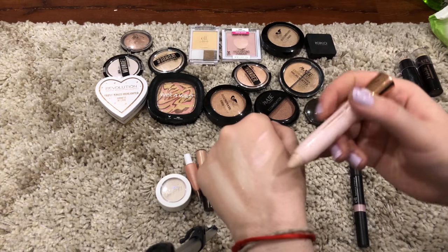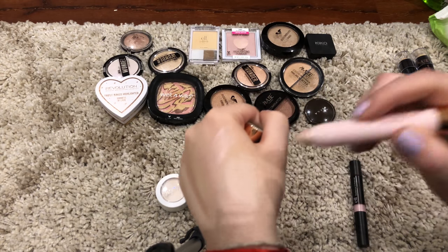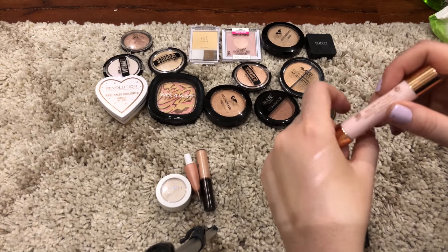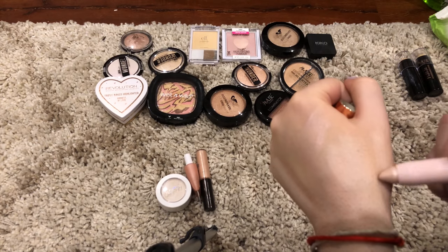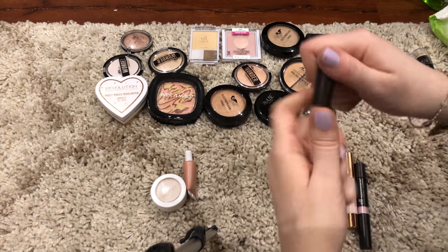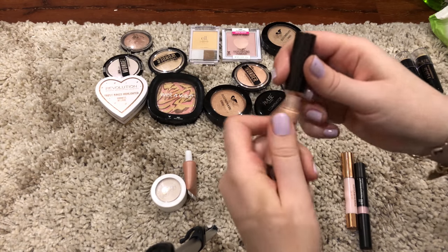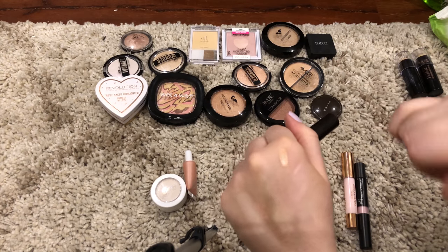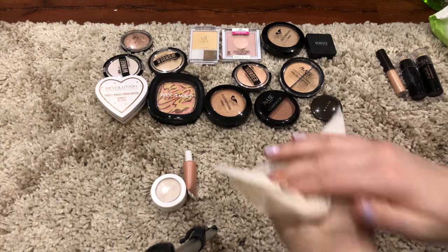Okay, this one is from Kiko. Oh, I can't even see that one. I mean, I guess you can see it, but I can't see it in person. Okay, giving away, wait. Let me. Okay, this is more like a sheen. It's not a highlight. This one, I'm giving away. This is the Becca one. This is Becca Opal. Yeah. I really like this one. It's beautiful. Oh, beautiful. Keeping this one.